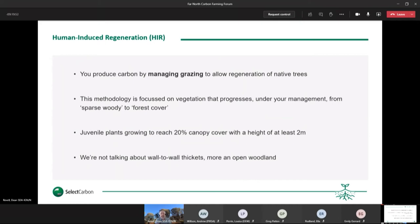But where there are juvenile saplings, young plants on your property, in the past, the grazing management might have stopped those from ever reaching maturity, if you like, reaching forest cover by that definition, which I'll come to in a minute, or unmanaged feral animals or other grazing pressures was imposing a limitation on that regrowth. So it's through grazing management that the regrowth and the regeneration can be allowed to continue. That's an underlying concept in this methodology.